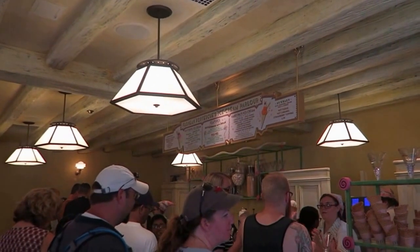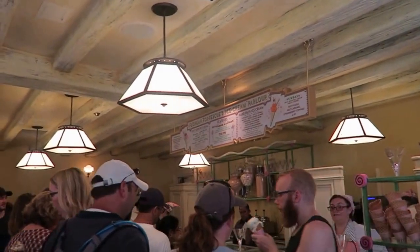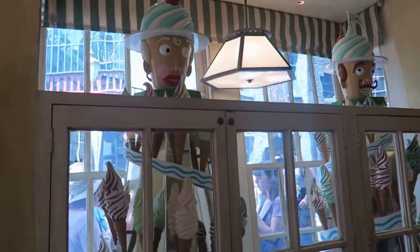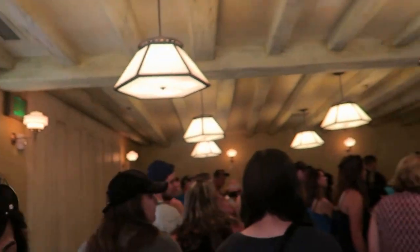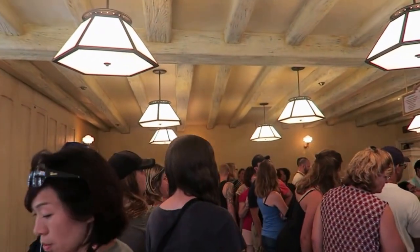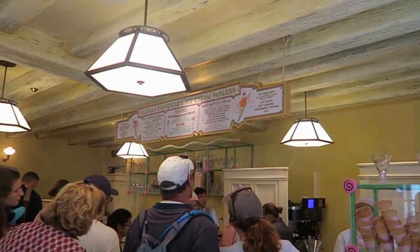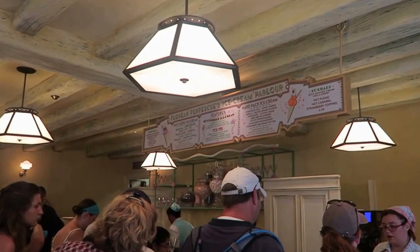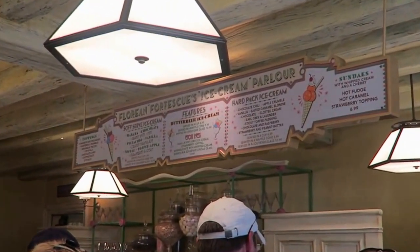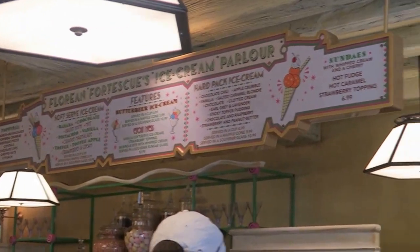Man who thought Disco's ice cream parlor. I probably did not say that right. And we are waiting to get some ice cream. There's the window. This is the line for the ice cream. But it looks very, very delicious. There's the different flavors that you can get. Zoom in so you can have a look. Yum.